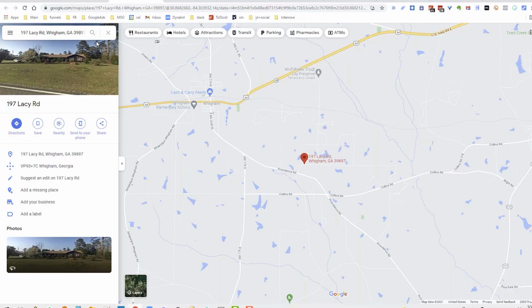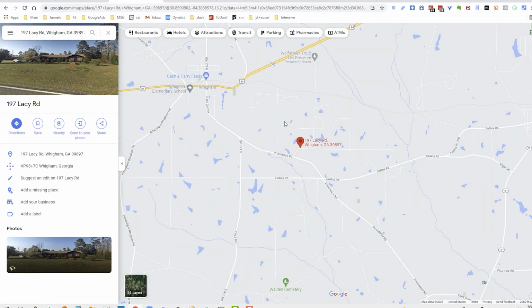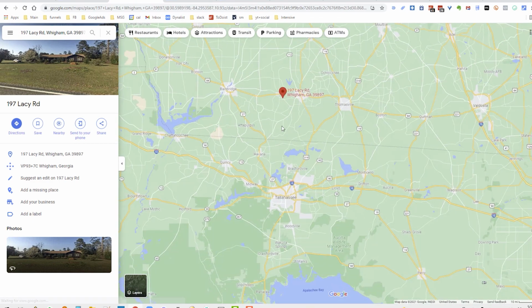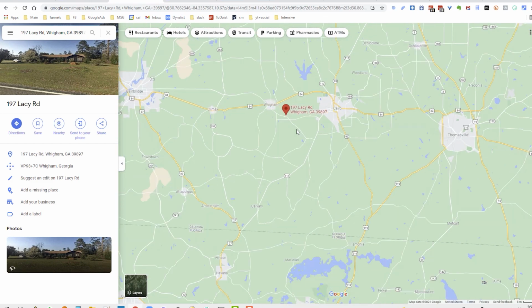So the property is located, or was located, I say was because we sold and closed on it already, at 197 Lacey Road in Wingham, Georgia. Now, up until the lead came in, I never knew that there was a town called Wingham, Georgia. So this is where it's at. It's just north of the Florida border near Tallahassee. That's the biggest area in Tallahassee. And then this is where the property is located.